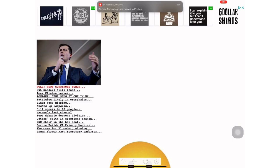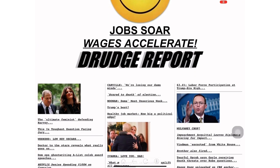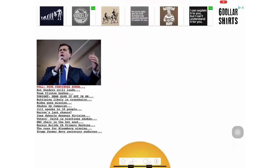All right, I'm going to go ahead and close this out shortly, but I do want to point out that Pete Buttigieg continues to surge in the polls alongside Bernie. So Bernie winning the election is the next big risk. If he gets in there, it could be detrimental to the stock and bond market.